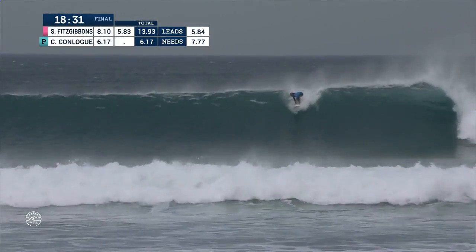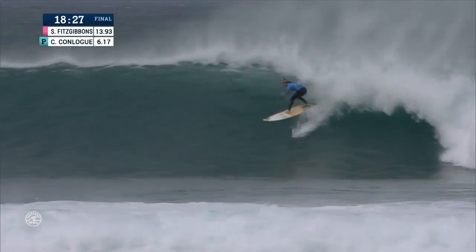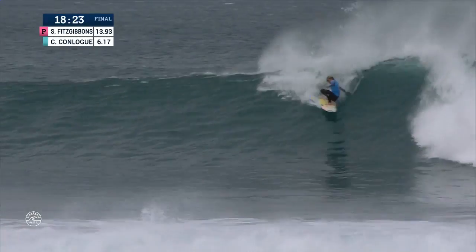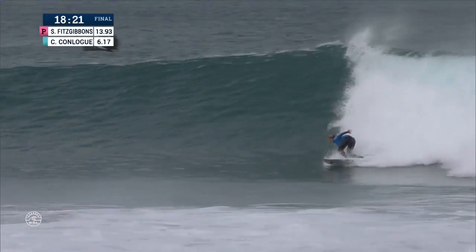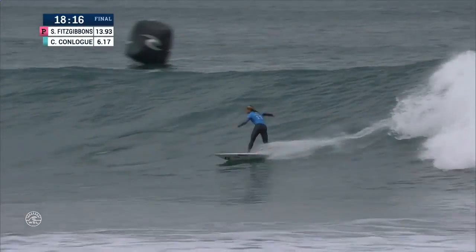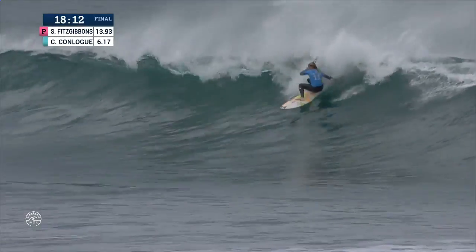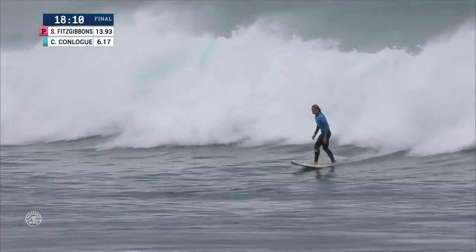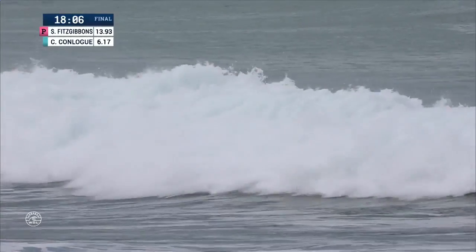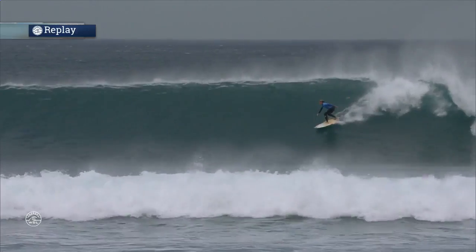And now Courtney has to feel confident now that she's got a gigantic opportunity. A solid set wave for Conlogue, just running down the line. Layback arc off the top to get this one started. Hard off the bottom. Nice tight forehand jam. And now running after this big inside track. Another little under the lip layback hack. And Courtney just aims towards the beach with a lot of confidence. 7.77 required. Let's have a look at the size of this wave.